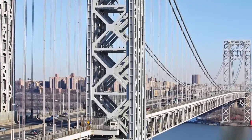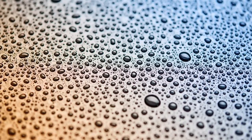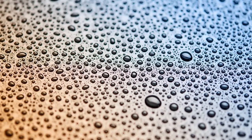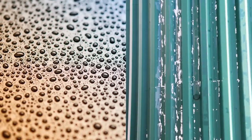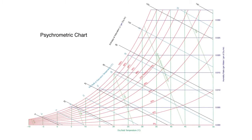Most critical is to ensure the surface temperature stays above the dew point, the temperature at which condensation forms on the surface. This surface moisture is often invisible, but can cause corrosion and premature failure when trapped beneath the coating. Dew point is calculated based on air temperature and relative humidity.